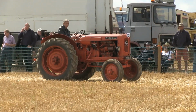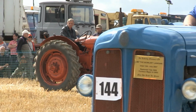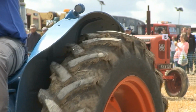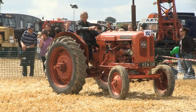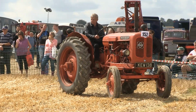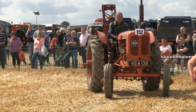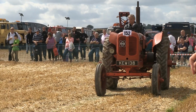Number 143, again, came on that road run, and this is a Fordson E27N made in 1951, and the tractor is owned by Pat Kelly from Gorey, County Wexford in Ireland. It's powered by a Perkins P6 diesel engine, a very nicely restored gear. Thank you, well done. That's a great effort, that is.